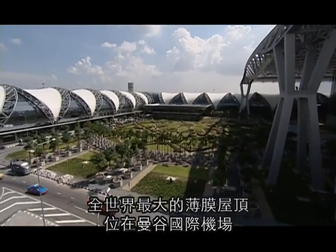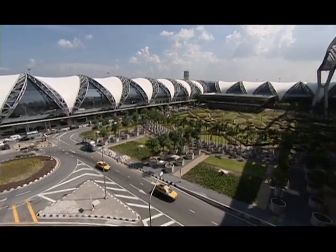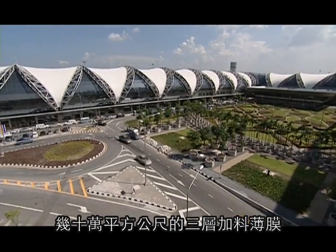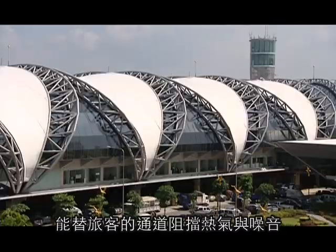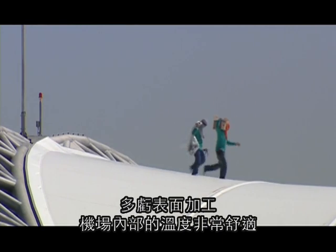The world's biggest membrane roof is at Bangkok International Airport. Hundreds of thousands of square meters of triple-layered membrane with a coating to keep heat and noise away from the passenger tunnels. Thanks to the surface finish, the climate in the airport's interior is very pleasant.